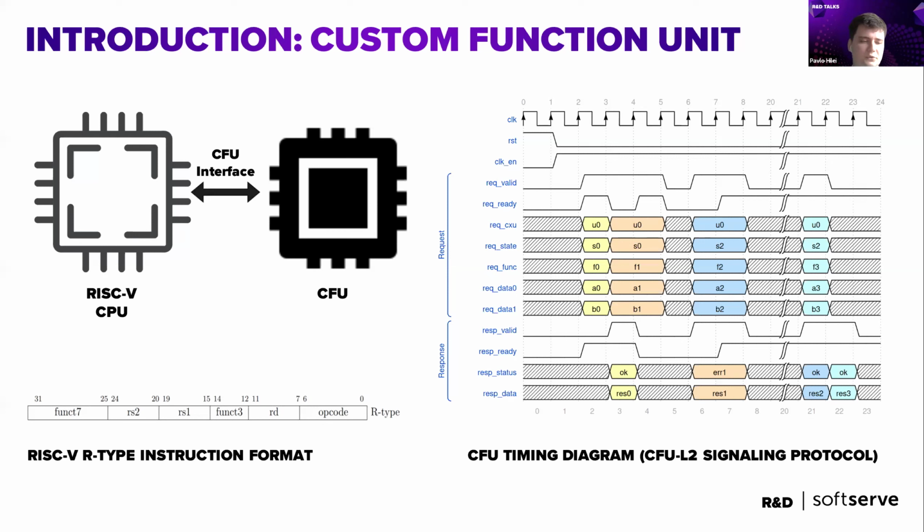You can see an overview of how an R-format instruction for a 32-bit RISC-V CPU looks. And on the right, you can see the CFU timing diagram. Without getting into much detail, this is basically a two-way handshake communication.